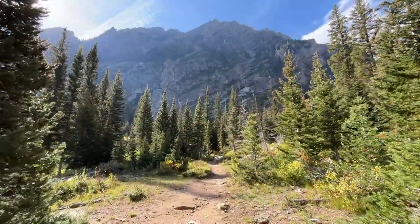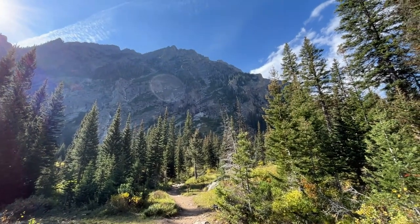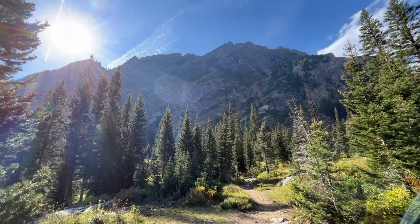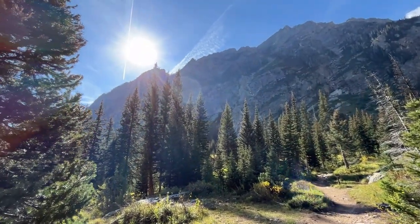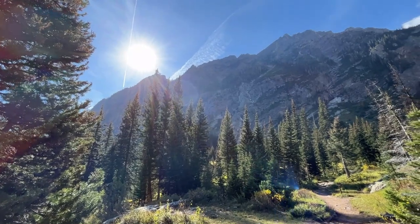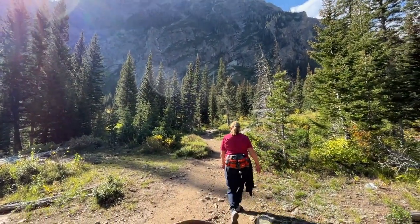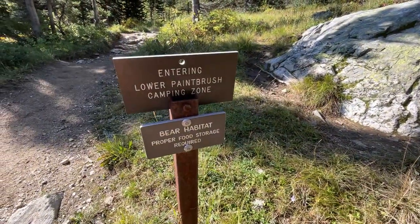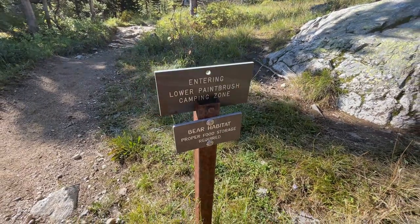Came into another clearing. Look at this. Let me stop from this so you can see it. Wow. Maybe we'll get out Sharon's app and see what's what here. This is a perfect place to see the airplane up there. Crazy. Oh, there's a sign. Well, it wasn't about the mountain. It was about how many bears are up here and where we're at, the lower Paintbrush camping zone.